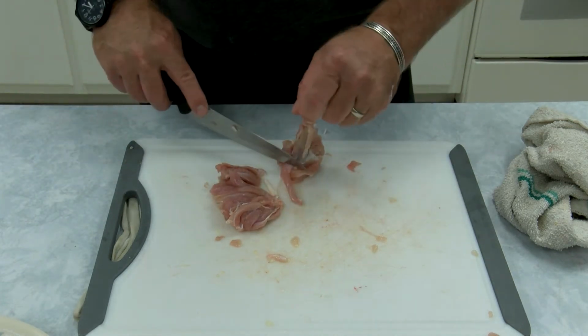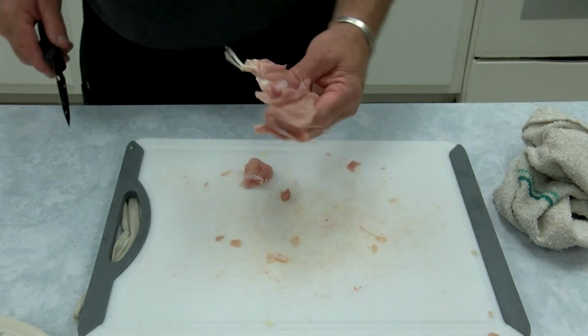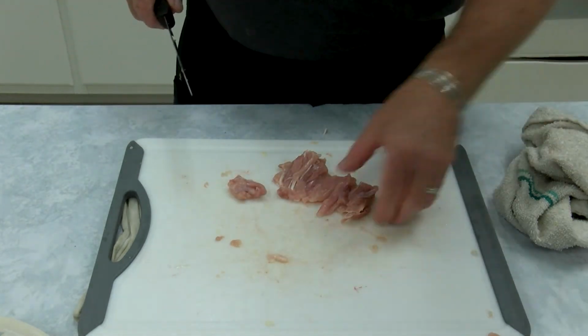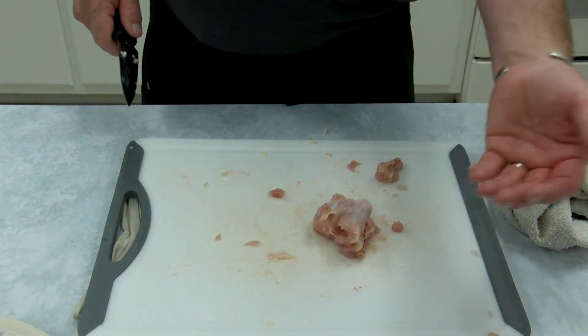You can get as detailed as you want on this, or you can go fast. Because at my house, we're always trying to get somebody in the bath, somebody's got somewhere to be. So we kind of focus a little bit more on speed than attention to detail. And so that's enough cutting.